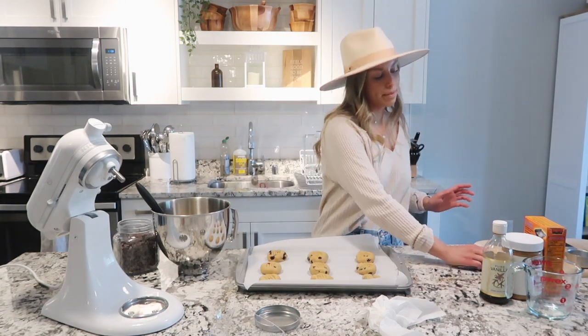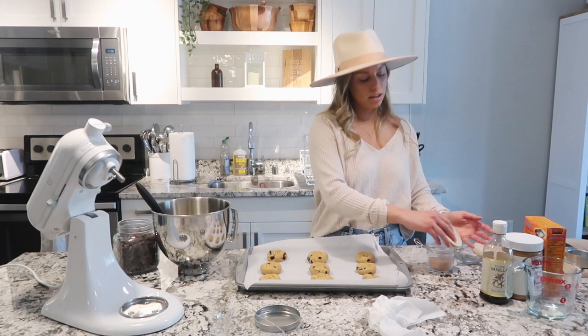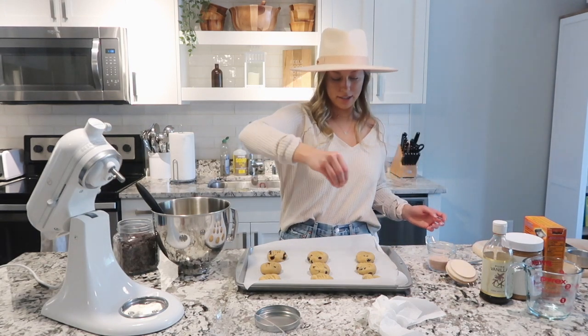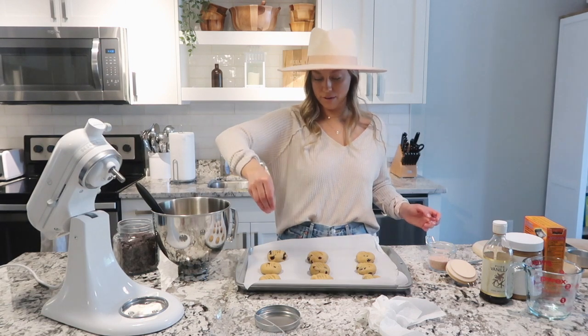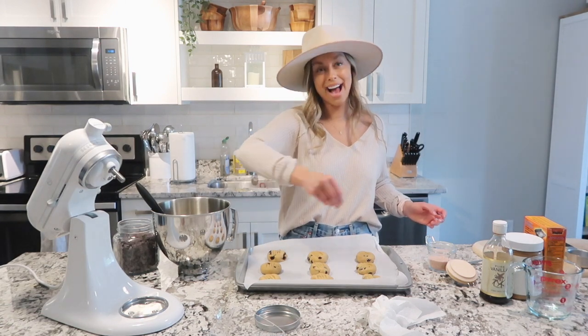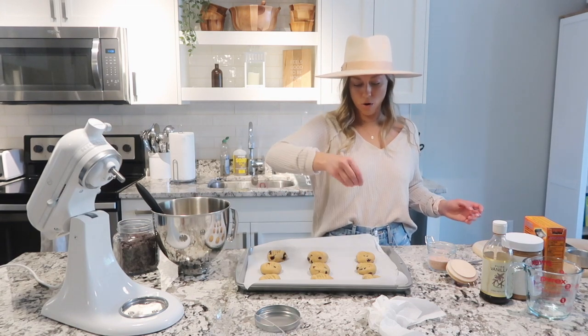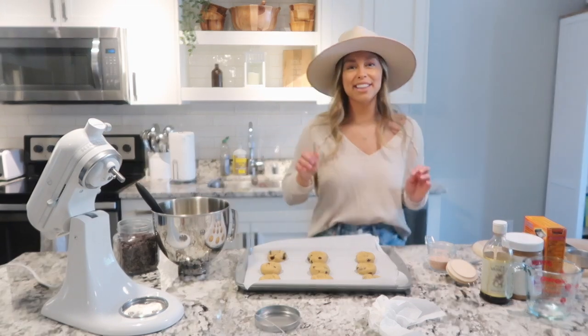And then this step is optional. You can take a little bit of your pink Himalayan salt and just sprinkle it over the top if you like that sort of thing. I do. So I'm just gonna, you just wanna do a tiny bit. You don't wanna over salt your cookies, but I love to do that.